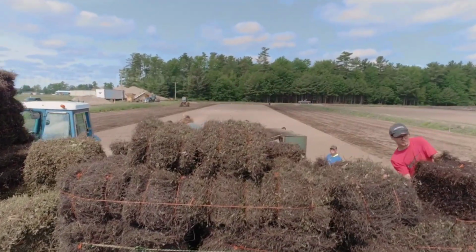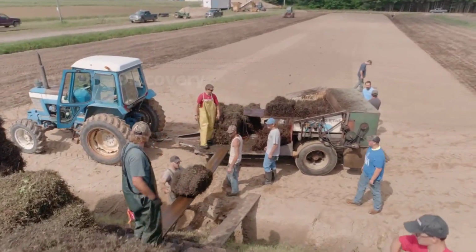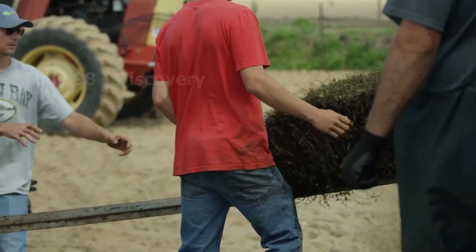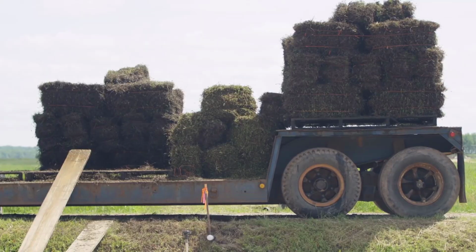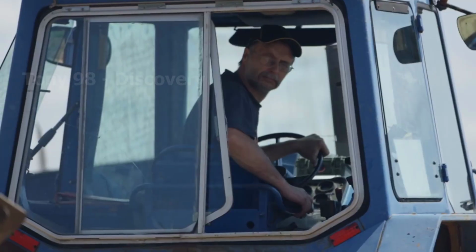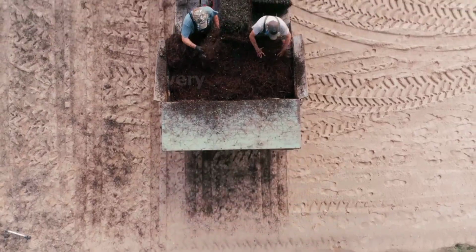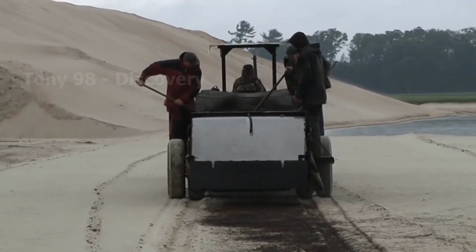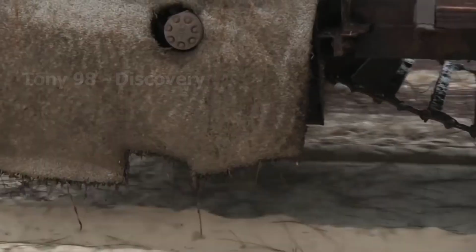After the sand is spread to the field, the cranberry bushes will be brought here to start a new life. These cranberry bushes look quite similar to haystacks used as fodder. These workers will spread cranberry bushes evenly over the surface of the field. Every year, about 4,300 workers are hired to cranberry farms in the United States to cultivate.